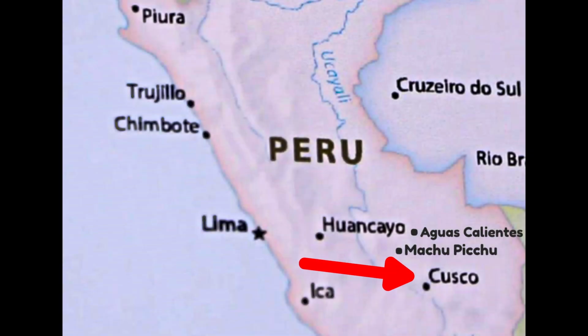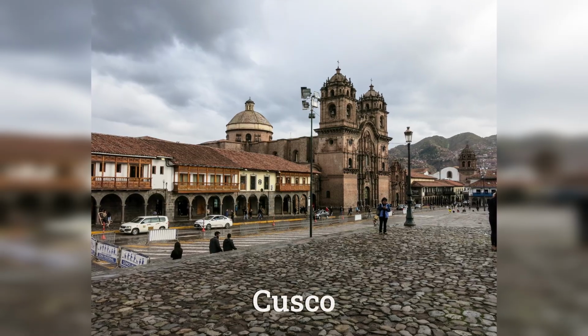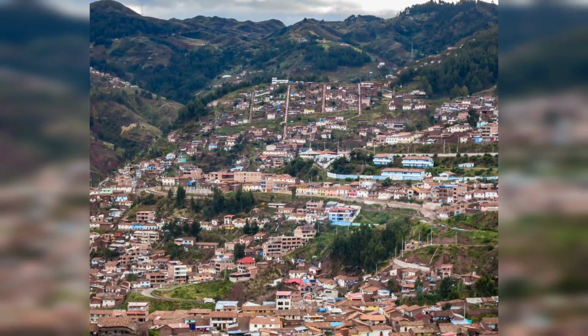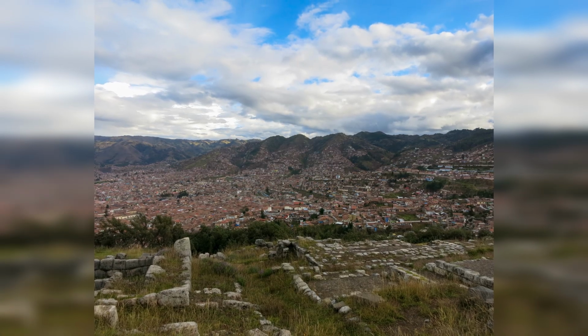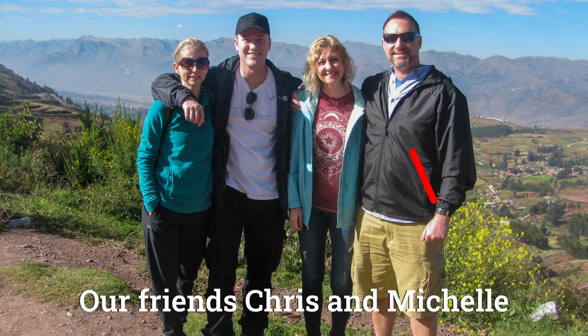Yeah. Our base camp for this area was Cusco, Peru. Cusco is an amazing city, and we highly recommend you stay there if you're gonna hike the Inca Trail to Machu Picchu. From Cusco, we did a day trip with Alpaca Expeditions through the Sacred Valley, and we are still with our friends Chris and Michelle.